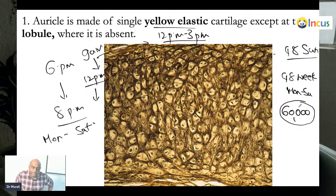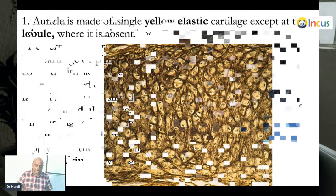So let's make the great beginning of ENT. Auricle is made up of what type of cartilage? Yellow elastic cartilage, except the lobule, where we don't have the cartilage. It is absent.